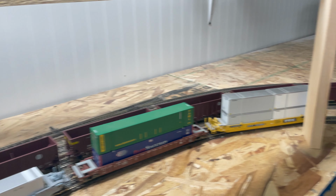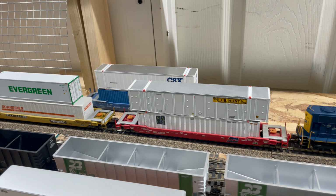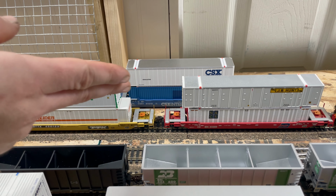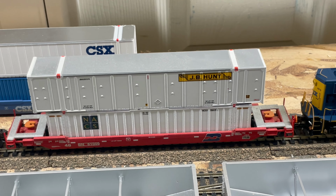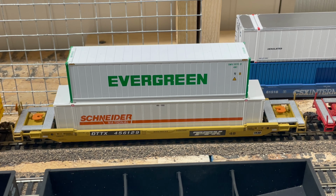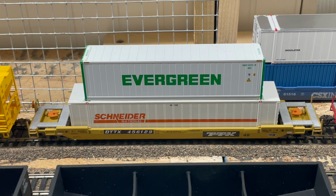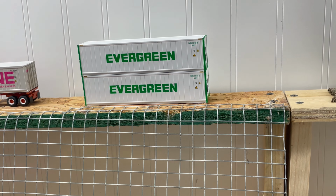So two of them are here. These are 48 footers. One's a BN and one's a DTTX. Some of the containers are new as well, like the JB Hunt and NACS. I have tons more containers because almost every single container car I own has containers in them. The Evergreen container there is actually brand new from the brand new Atlas set. I got the 3-pack. Those are the other two.